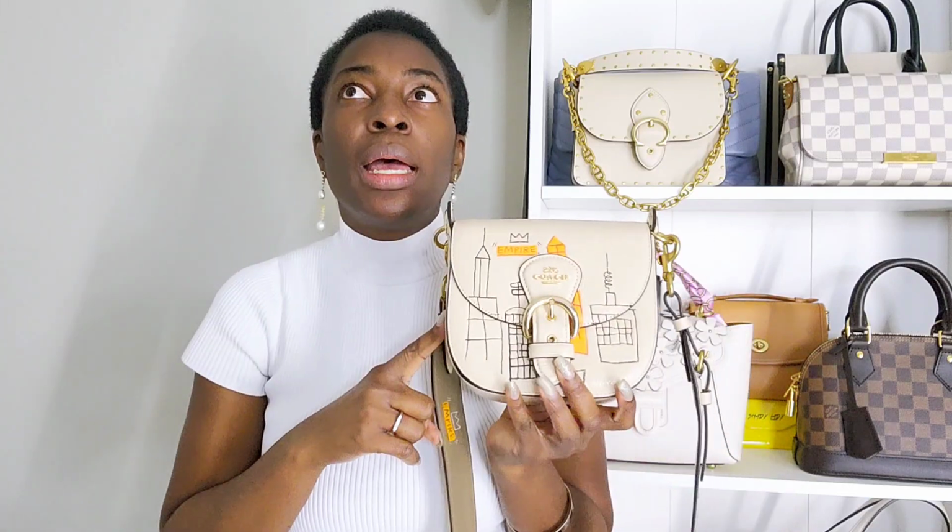It does have a top handle if you'd like it to have that option. They don't make this style at the moment. Maybe it'll come out with more of their collections in the future, but I certainly like this one for what it brings to my wardrobe.